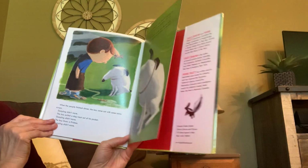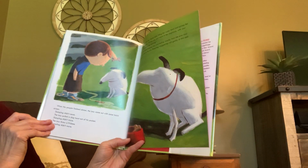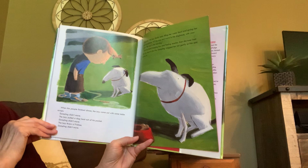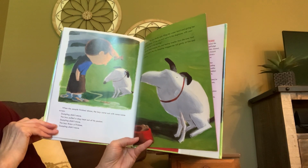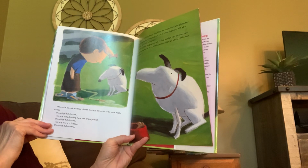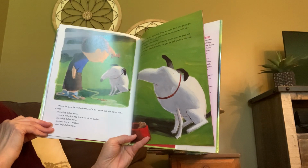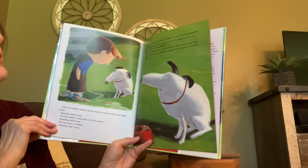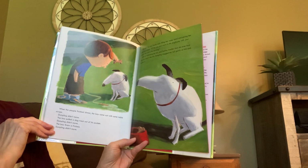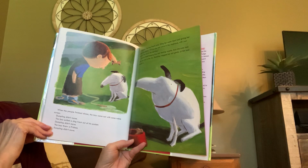When the people finished dinner, the boy came out with some table scraps. Dumpling didn't move. The boy pulled a dog treat out of his pocket. Dumpling didn't move. The boy threw a frisbee. Dumpling didn't move. "All right," the boy finally said, filling her water bowl and giving her some more kibble.